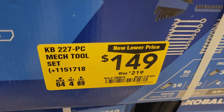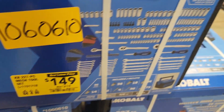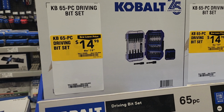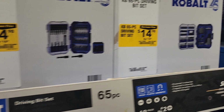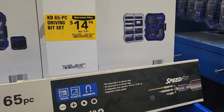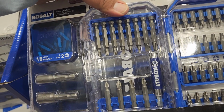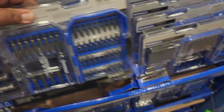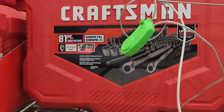It's a mechanics tool set with different drawers. That's combination wrenches, sockets, a whole bunch of sockets. $14.98 down from $19.98. Same thing with this one. 65 piece driving bit set with the Tic Tac case. Pretty nice. Great value. Alright, so you got an 81 piece gunmetal chrome Craftsman.